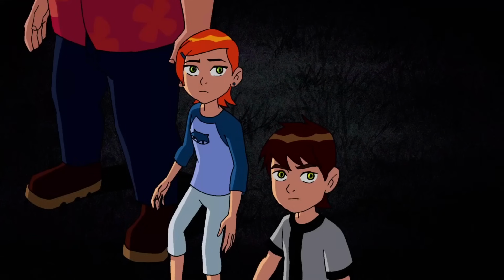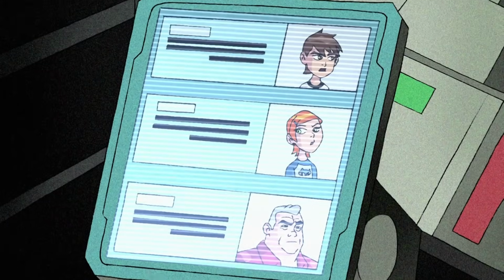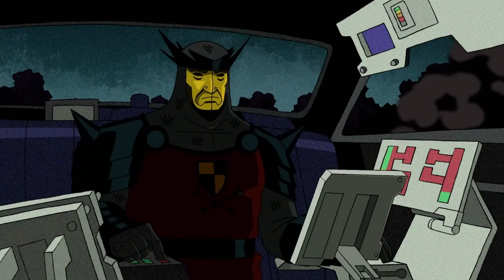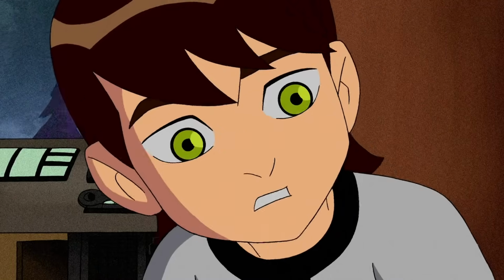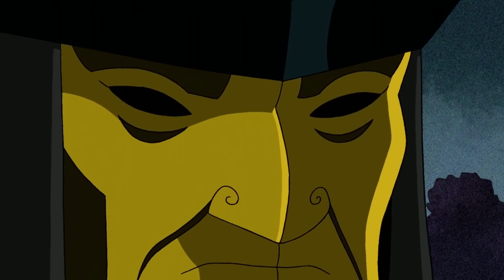Howell, unaware of Ben's transformation, is left puzzled, while Enoch intensifies his pursuit of the trio, determined to unravel their secrets. As Ben's malfunctioning Omnitrix sparks concern, Enoch monitors their every move, plotting his next move against them.